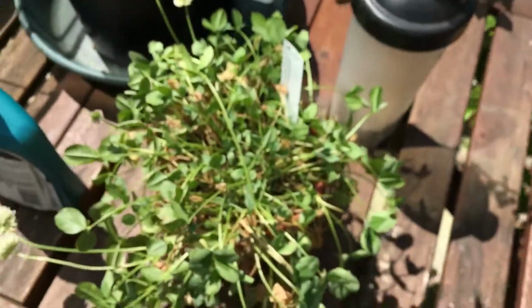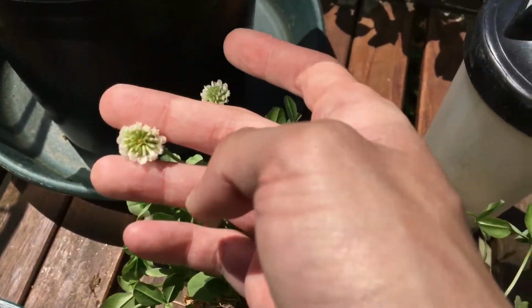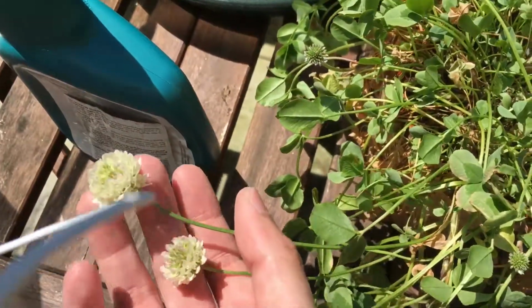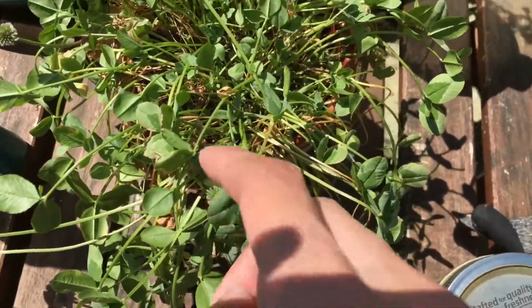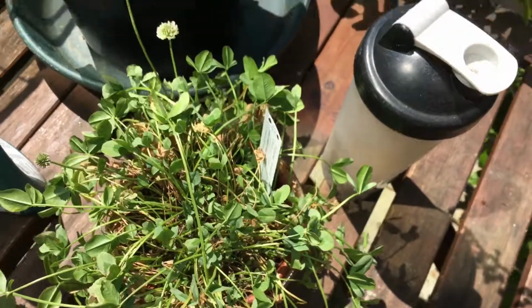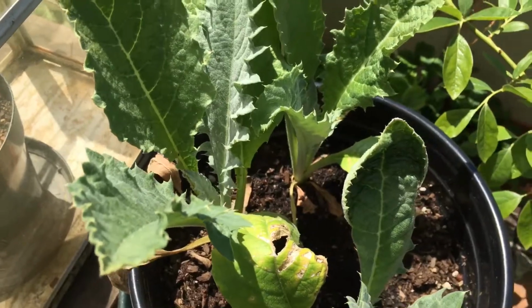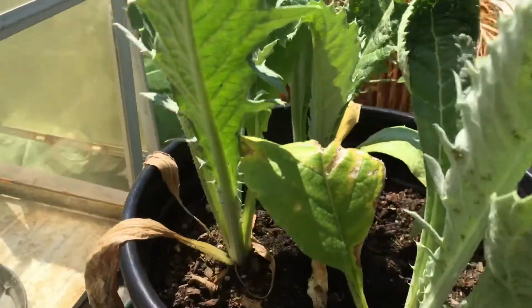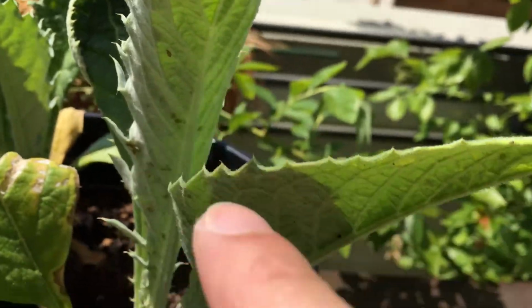What else? This is the clover. As you can see, it started flowering, which is good because they attract bees. And there's more over here, as you can see. I hope we do get some bees though, because we do need them. And then the artichoke is doing well, but also not too well at the same time, because as you can see, there's a lot of aphid on the back of the leaves.